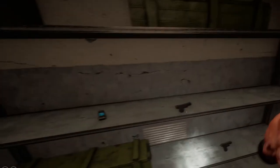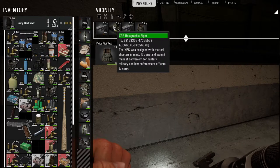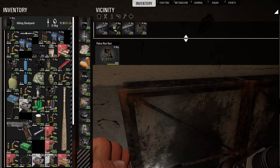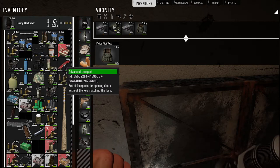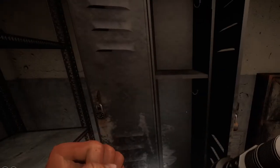Right. Armory, this is what we want. Hello, my beauties. What have we got? Block, boring, block, boring. Holographic, got one. Police fire arrest, boring. Locked. I don't have any lockpicks left. That's not good.